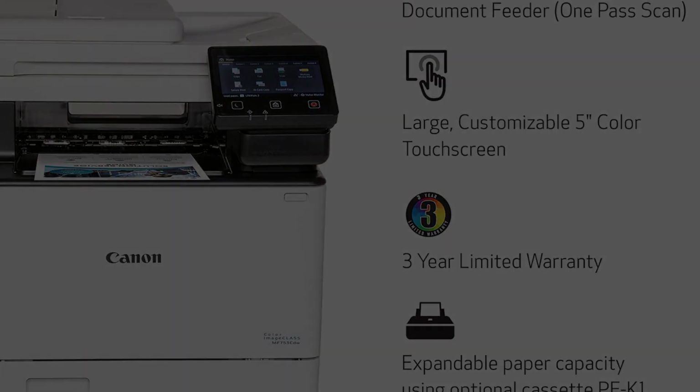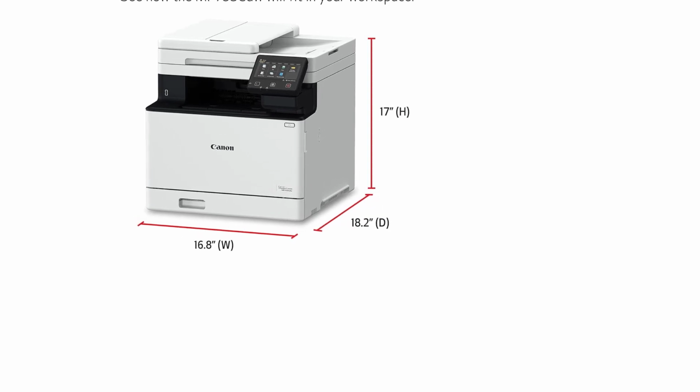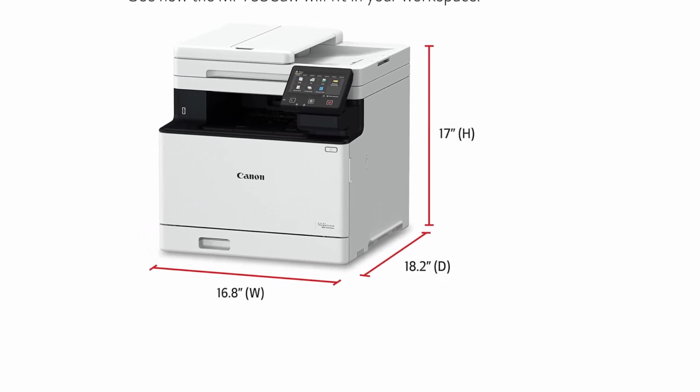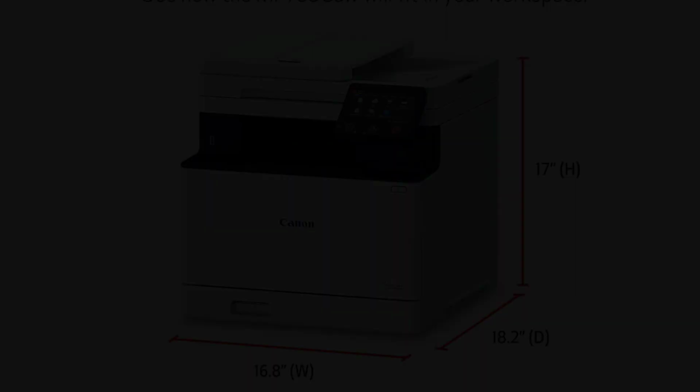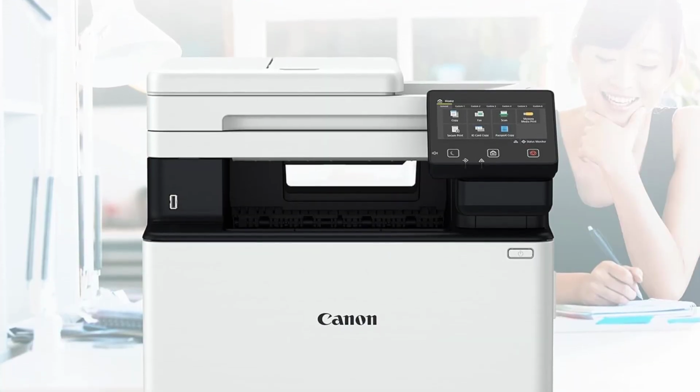Like most laser models, this printer isn't ideal for photo printing, as it produces low-res, dull, and grainy pictures. Getting an inkjet model like the models we recommend below is best for photos.